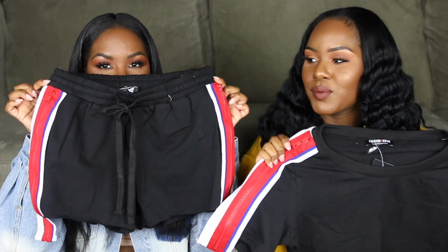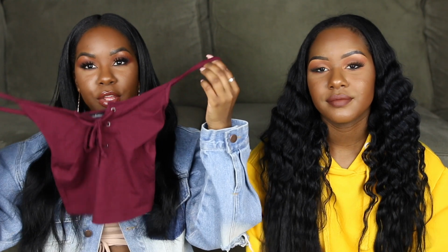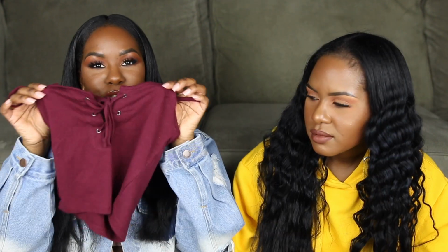So I thought that was cute as well. So this just looks super, super comfortable, and I just cannot wait till it actually gets warm enough for me to wear it. So I also got another crop top. This is a spaghetti strap burgundy cranberry shade. It has a drawstring tie in the front, which I love, and it's just a simple, breathable cotton.